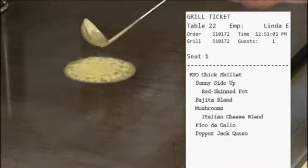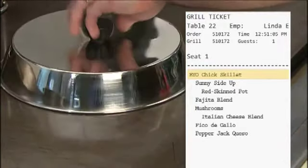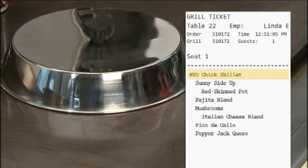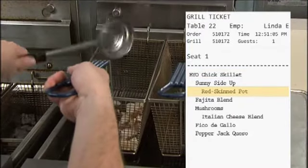Now to make this skillet, the first step is to drop and cook the grilled chicken breast. Next, after flipping the chicken, place the skillet over a high flame and heat until 500 degrees. Cook the Redskin potatoes in the fryer.